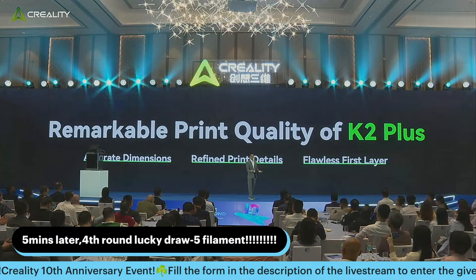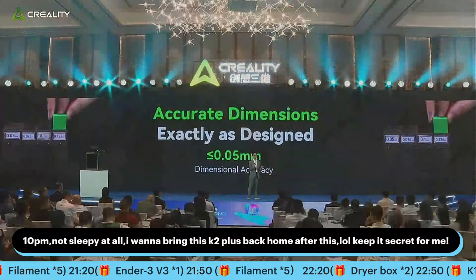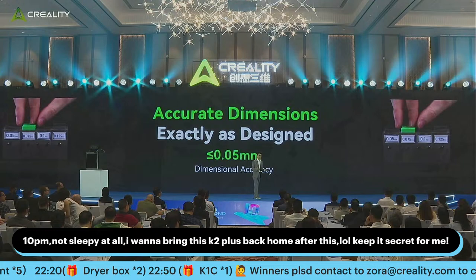Now let's jump to the remarkable details of the print quality of K2+. I'll cover this topic in three aspects. First of all, print accuracy. But I would like to throw out a question first. How would you assess the accuracy if you are the engineer? Yes, we were facing this question at that time.